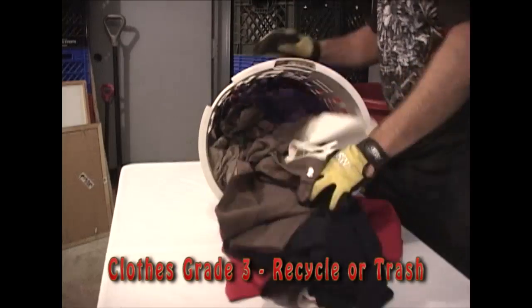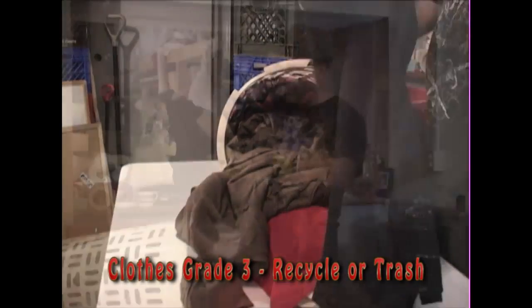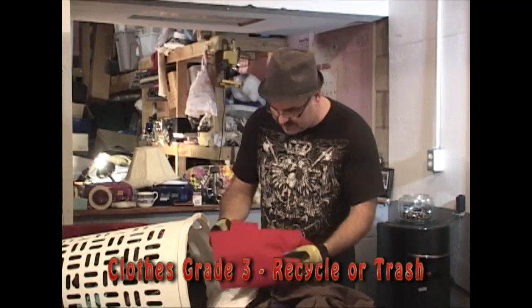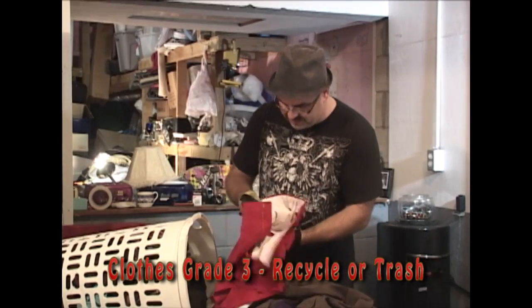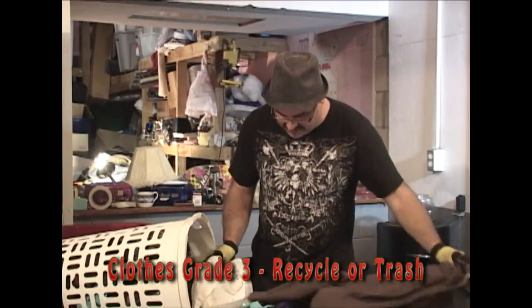Starting here, we've got some older stained sweaters. We're just going to donate those out. I don't know what in the world this is, but it's ripped already. That's going to get tossed out. Those are literally just stained, gross. Kind of hard to really get too much out of some of this stuff.